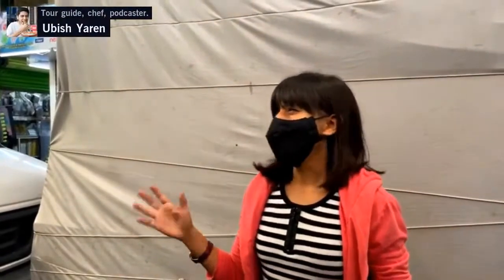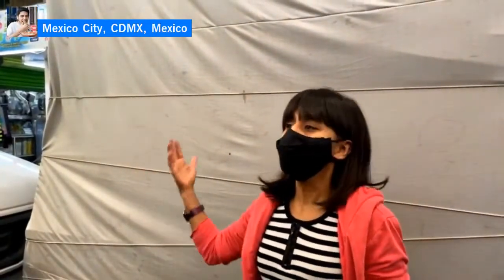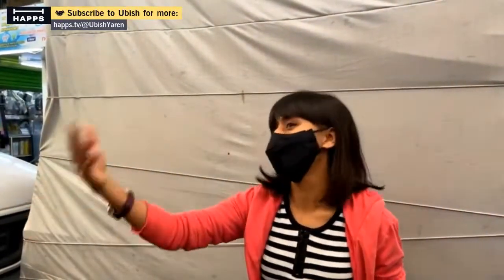People used to take around 7 to 8 hours in the trajinera to arrive from Xochimilco to this part of the city, because we are in the center, not in the downtown, but very close to the center. So it was 7 to 8 hours more or less. People used to take all that trip to establish here at night and start selling during the day.